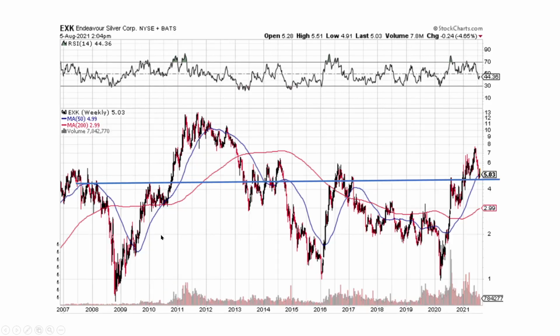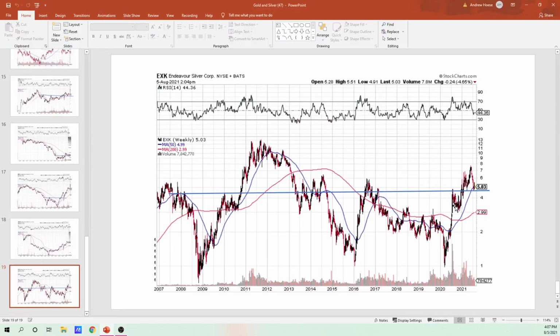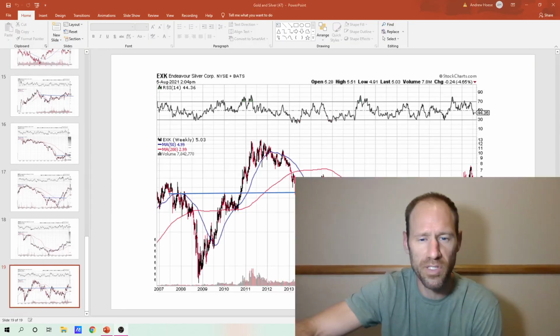Endeavour Silver, just looking at one silver company to give you guys a little bit different perspective here. We had a lot of bounces off this support resistance line and through here. And we came back and we're at that support line right now. We'll see what happens here in the short term. So that's what I've got for gold and silver today.